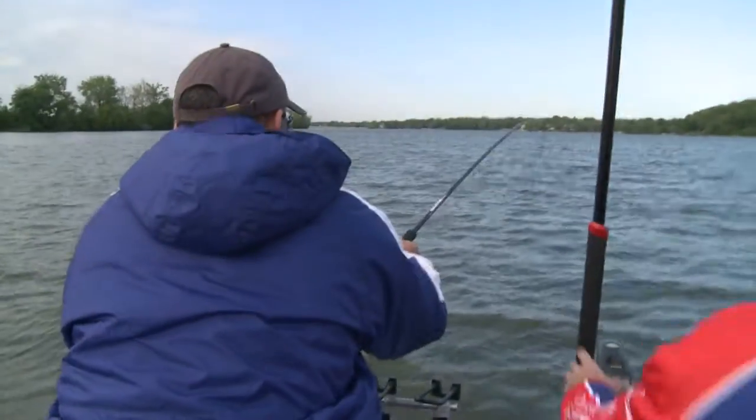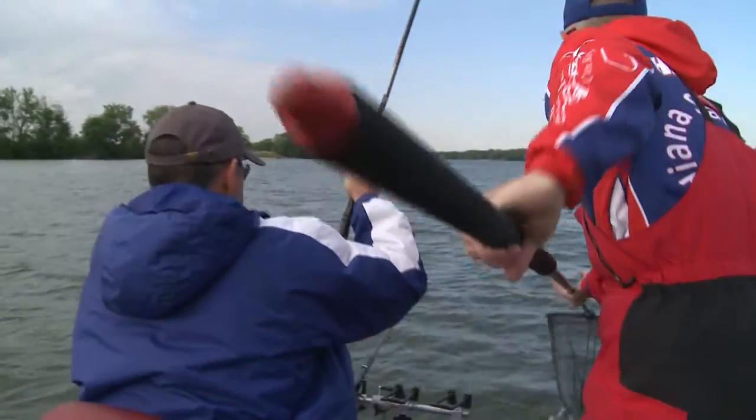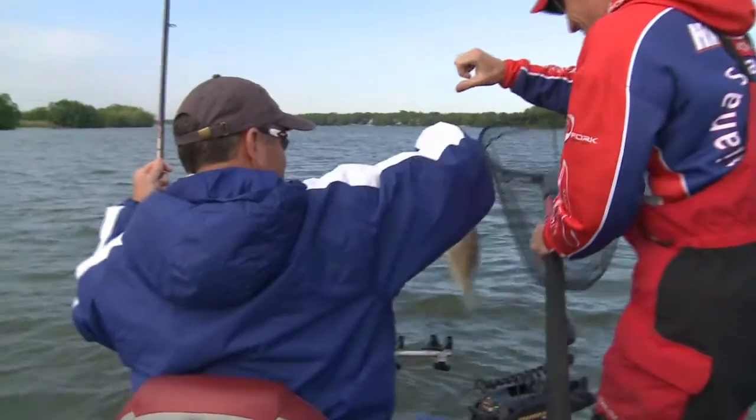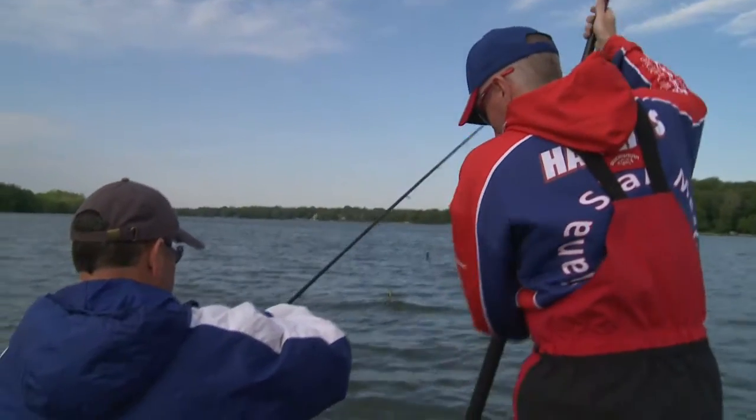Oh man, yeah, he's a two-hander. Not as big as he looks, but boy, he's still a good one. Heck yeah, he's just a fighter, wasn't he? I'd just say he's hungry.